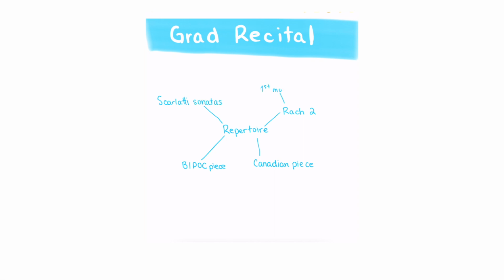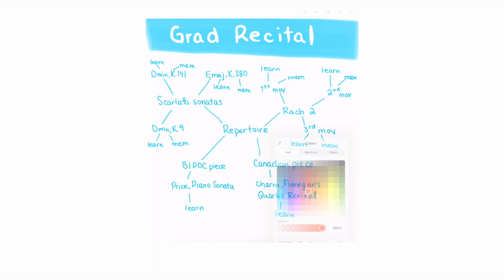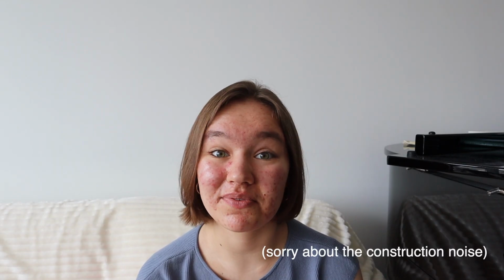Next, let's further break that down into the separate movements, write in the Canadian piece and the BIPOC piece and the actual Scarlatti sonatas I'm going to play. And of course, for each one of the movements or works, I need to learn and memorize them separately. You know me, so I'm going to go ahead and fill everything in. And as I go along, I usually check off all the items I completed, and at the end, it pretty much looks like this.